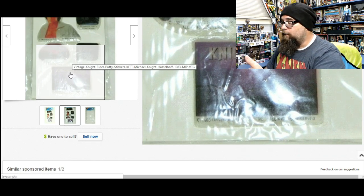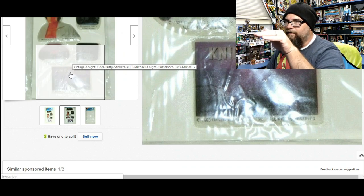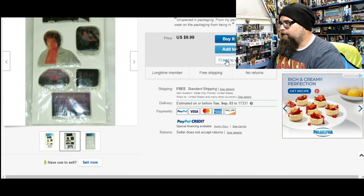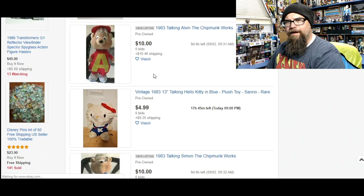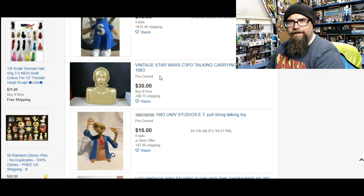I can't tell what that one is because it's a little shiny, but I bet it's the iconic Kit coming across the desert. Awesome. How much do they want these stickers for? $10? I'm going to add that to watch list. Boink. See, that's the kind of stuff that I gravitate towards now because it's weird. I mean, getting Knight Rider stickers still in their sleeve, that's pretty awesome to me.